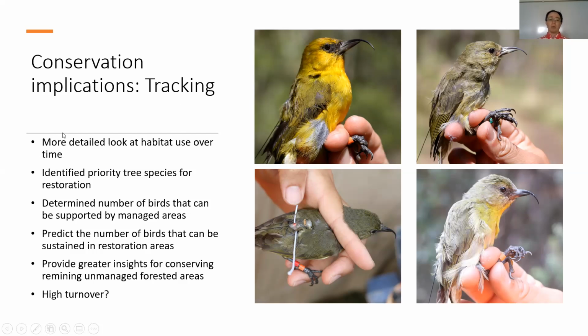And I think the big one is we're getting a more detailed look at habitat use over time. In the past, we knew that ʻAki really liked koa. But now there seems to be this seasonal shift where they'll actually shift away from koa a little bit and start foraging on these understory species. This helps identify some of the priority tree species for restoration.